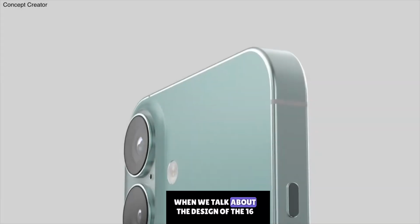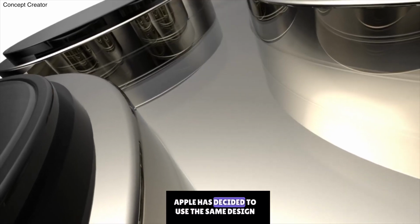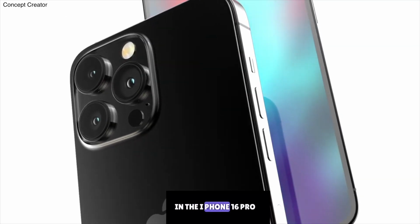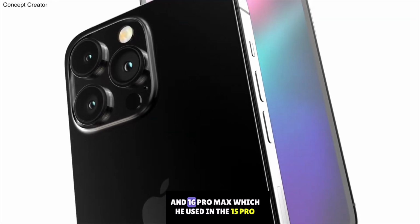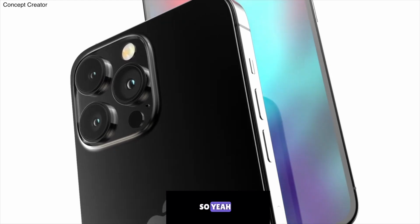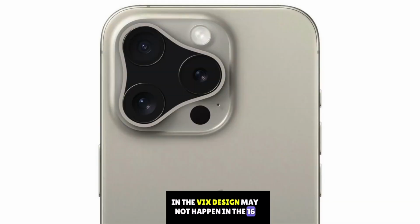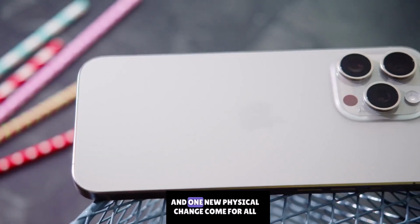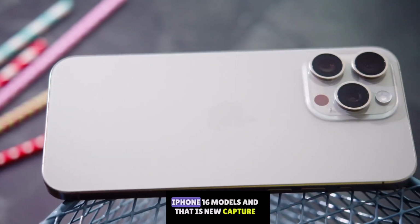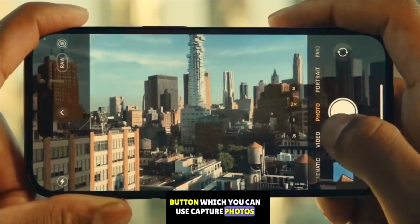When we talk about the design of the 16 Pro and 16 Pro Max, Apple has decided to use the same design in the iPhone 16 Pro and 16 Pro Max, which it used in the 15 Pro and the 15 Pro Max. So yeah, it seems like the fidget spinner design and the Vision design may not happen in the 16 Pro and the 16 Pro Max. And one new physical change comes for all iPhone 16 models, and that is the new capture button, which you can use to capture photos and videos.